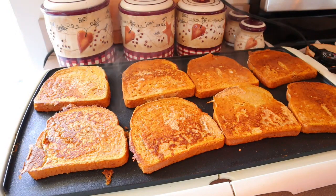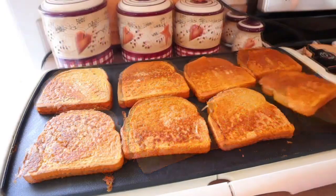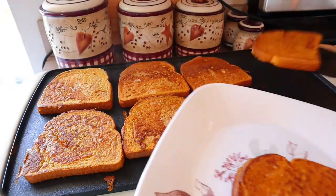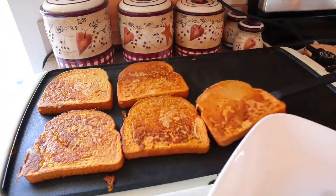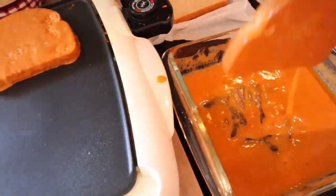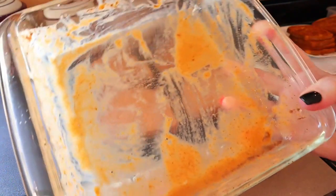All right, so I'm just gonna let those cook for a couple minutes, and then I'll get the next batch going. So as you can see, as long as you don't oversaturate them, you have exactly the amount you need.